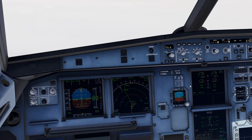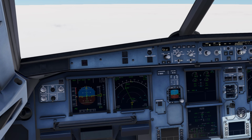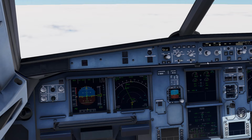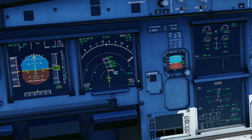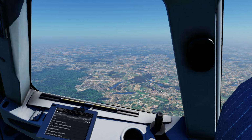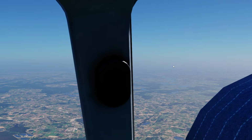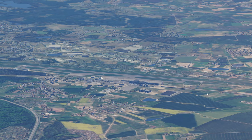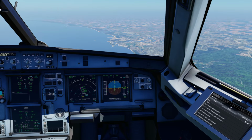Alrighty, here we are coming up to our top of descent here. I'm going to clear us all the way down to 10,000 or flight level 100. And it looks like the weather has cleared up here. As you can see, we are just about to join the downwind for Gdansk here. And we do have the airport in sight just over here. It's a lovely clear day now. So this will make the landing really, really nice. And we've got a lovely view of the airport there, where we are using a really, really good custom scenery.